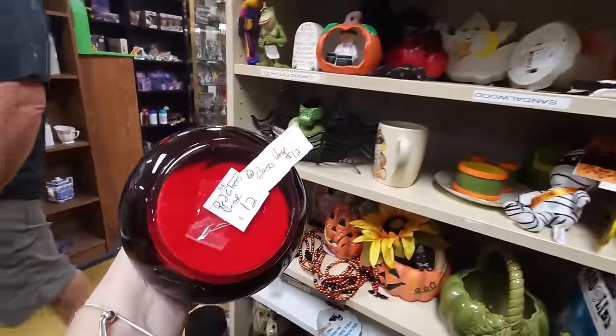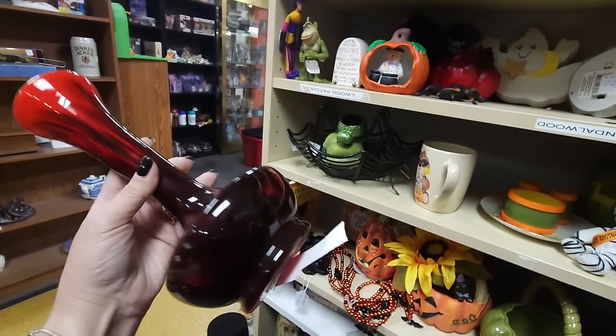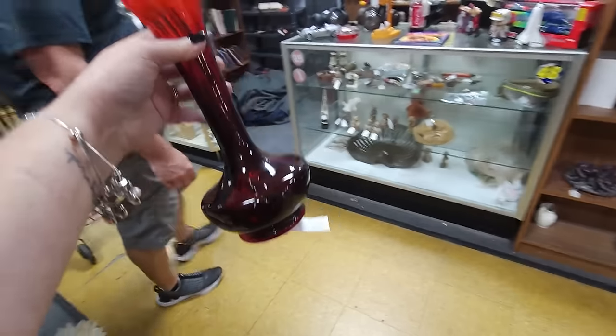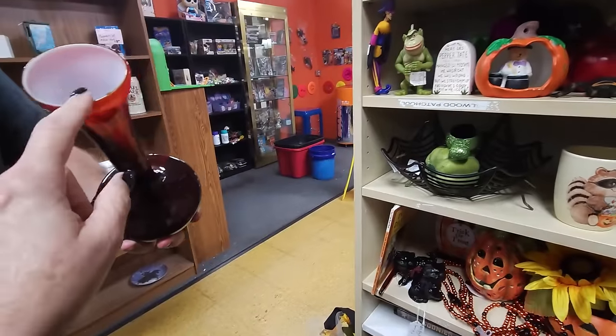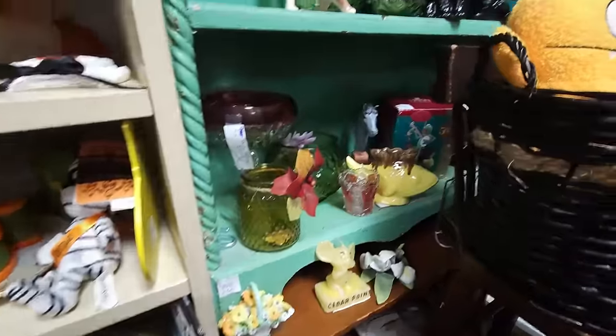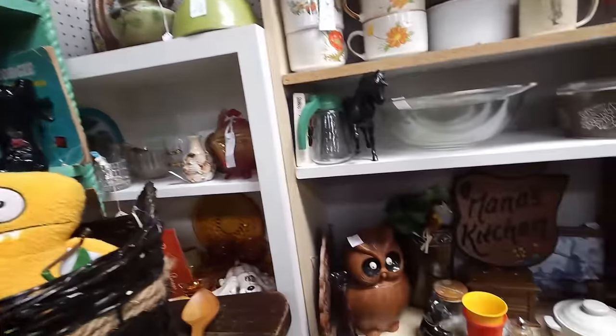This is pretty. It's $12. It's cased glass. That has a really pretty look to it. I think I kind of like that. Has a very mid-century shape to it. It's not a boober, but it's just like this extra glass there. I do like it though. For $12, I think I'll get that.